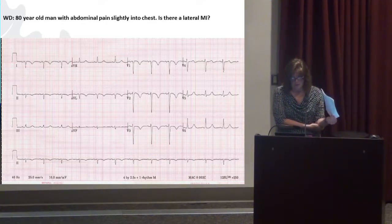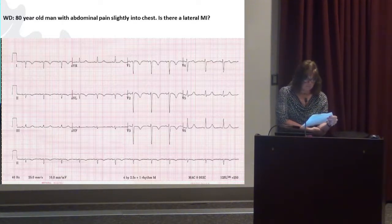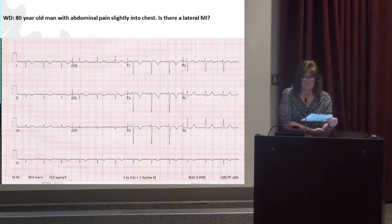So before we can say what's going on with this EKG, we really need to do it properly. Fix the leads. Yes, it's got some inverted T waves and stuff, but I don't know if those are true until we get the leads on right. Okay?